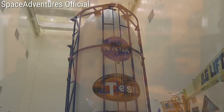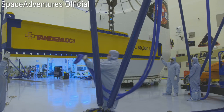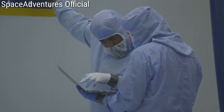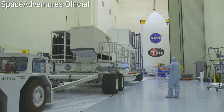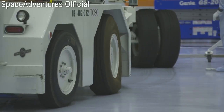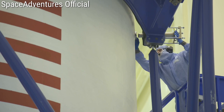Right now they're getting ready to lift the encapsulated spacecraft onto the trailer, which they'll then transport to the launch site. From there, they'll mate the encapsulated spacecraft to the launch vehicle, and at that point, that's the last major thing before we get ready to launch. And that is exciting. A specialized transporter rolls into the processing facility's high bay. It's here to take the payload fairing and its precious cargo to be attached to the Falcon 9 rocket.